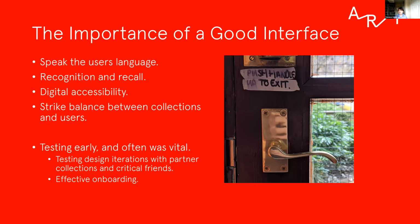To ensure success with this, testing early and testing often was absolutely vital. And for this, I'm very grateful to our partner collections, advisory boards, and the many, many critical friends who fed into this project throughout, always asking the very difficult questions and ensuring that we were making the best possible product. Admittedly, at times it could be a little bit frustrating, but when you're developing a project like this, having someone who will ask you the difficult questions and will just keep nipping at you to do better is hugely important. And I'm very grateful to our partner collections for being able to do so.